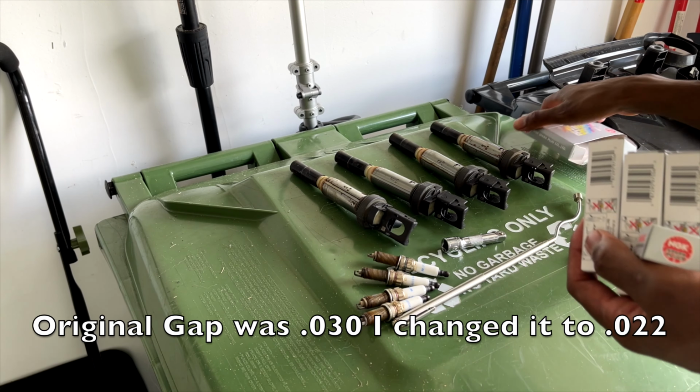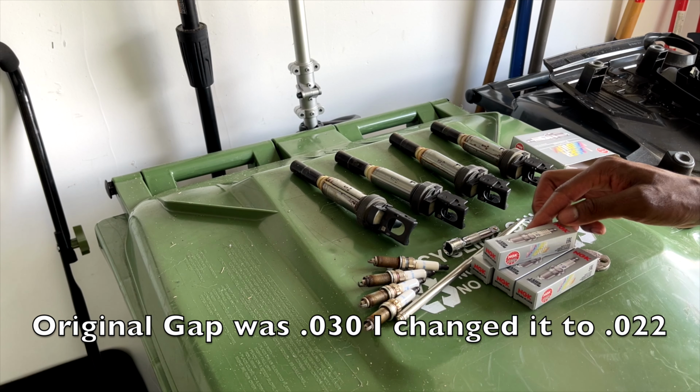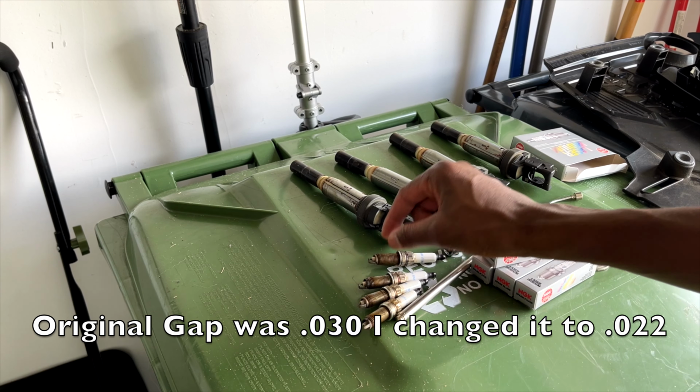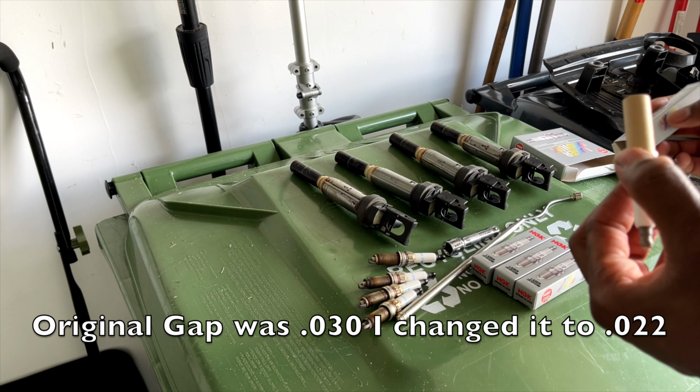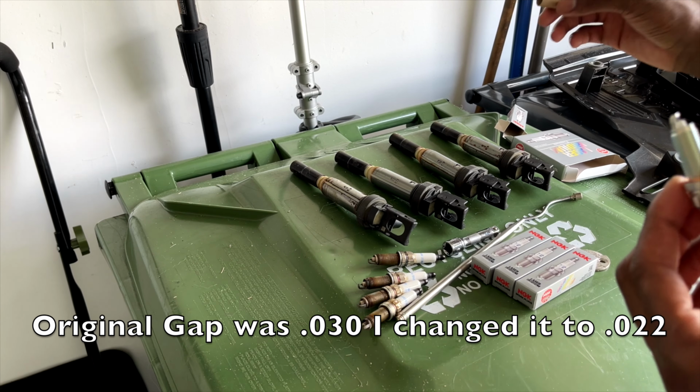And like I said, if I didn't get the things from FCP Euro, I probably would have just gapped them correctly and thrown them back in there because they don't look bad at all. They're a little dirty, but that's spark plugs for you. I changed them about, I want to say, 15,000 miles ago. So yeah, they're not that bad.